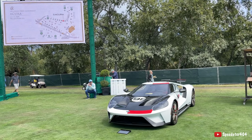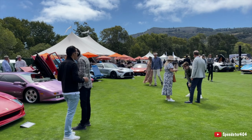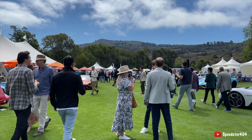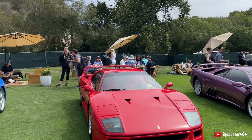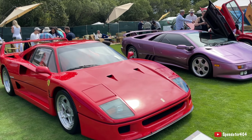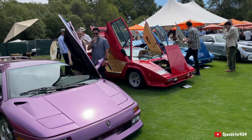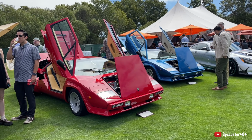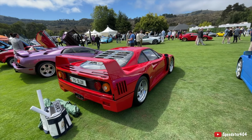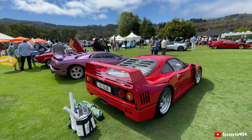Alright guys, so I'm here at the Quail event at Monterey Car Week. Let's do a quick walk around and see some highlights. This is one of the most exclusive events around the world, and wow, a Bugatti EB110 in blue, the Ferrari F40, a Diablo, Countach. These are some of the rarest cars you'll see. These are all shipped from around the world and be in one place, the Quail event.